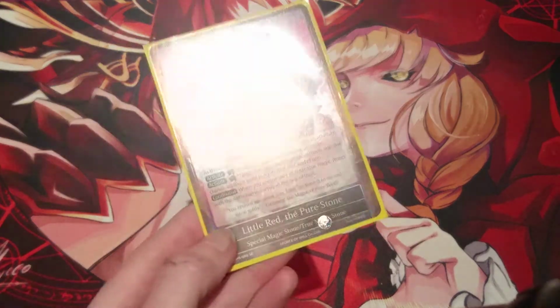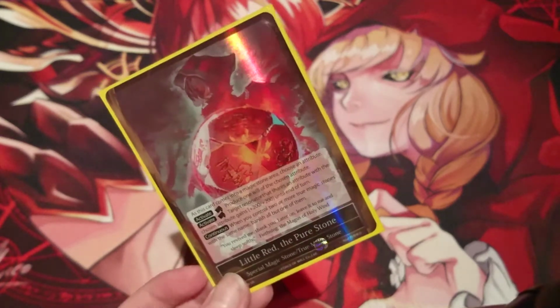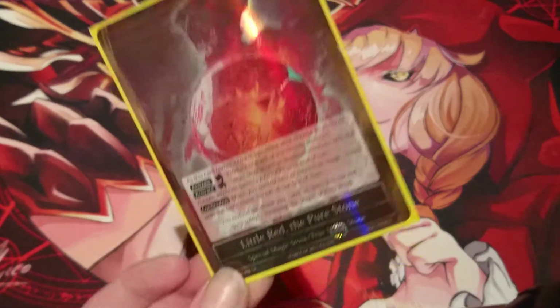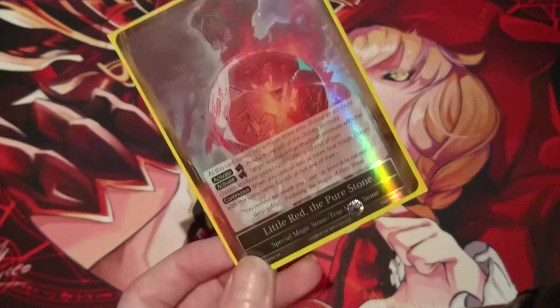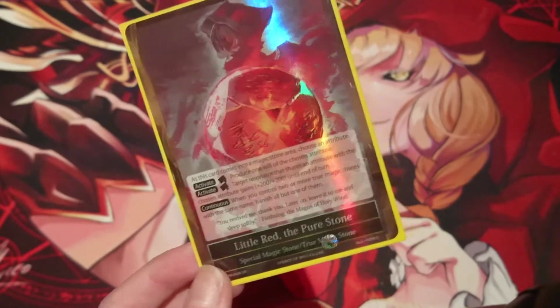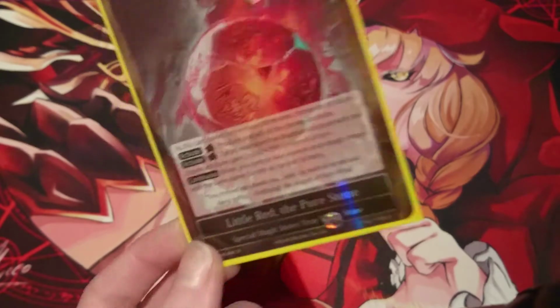Also running one of the Little Red, the Pure Stone, because I still love this card. I love the artwork and whatnot, and I feel compelled that if I'm ever going to run a Wanderer deck, I'm always going to include this, because it's such a shame that this card is no longer legal in New Frontiers, because I love all the different artworks and the different colors for it. So basically we're running 1 copy of it, because if you run any more copies of this, then it destroys itself. Basically you have to banish it, so you only run 1 copy.